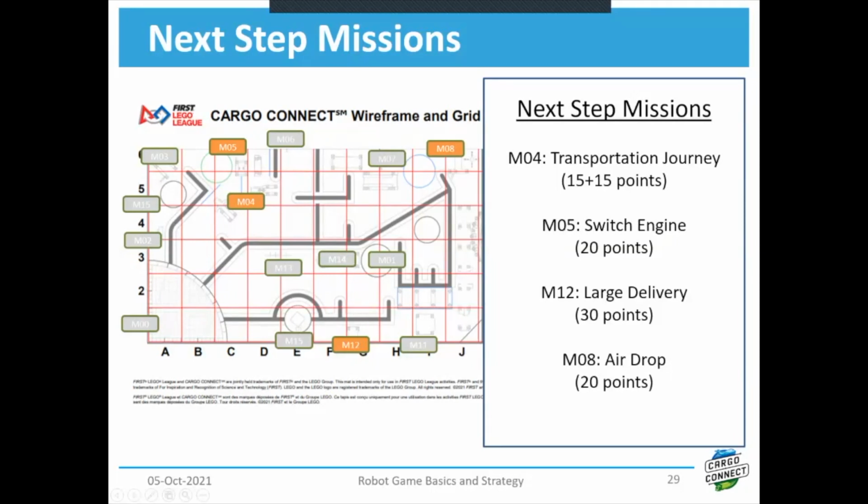You're going to see really advanced teams use some kind of cart and haul it out to the right spot and then drop it off of a cart right onto that thing. So they're going to run it along the wall and deliver that. Airdrop, there's another good one way out in the corner that you could think about, but it's not hard. It's just a bar that you run into. So pretty straightforward. So those would be the next step.